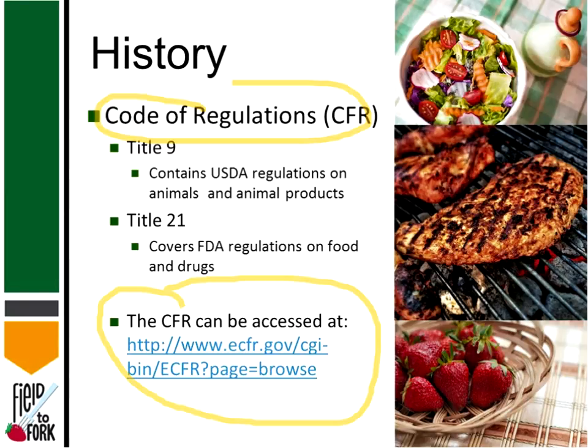They're laid out beautifully for you. But with regards to food labeling, Title 9 and then Title 21 are really two that deal with kind of the labeling. And with Title 9, it's more about the USDA in terms of animals and animal products, whereas Title 21 covers more of the jurisdiction of the FDA. And always remember that with Title 21, they also cover drugs in that CFR.